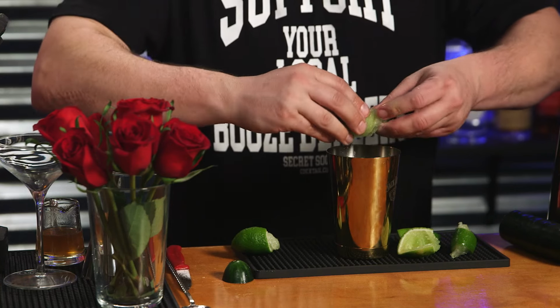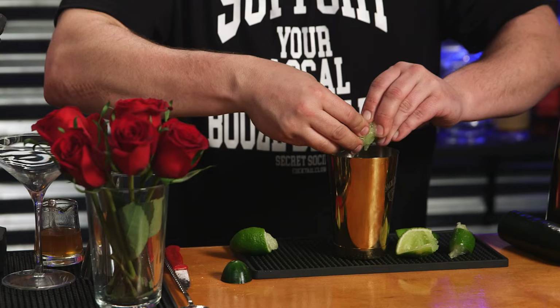We're gonna go ahead and give this all squeezes. Now, what is that doing, Tammy? That is giving us all of the oils and everything that go in here. I'm gonna throw that all away. Definitely got lime in my eye. Well, don't touch your eye. That's like touching chili and then touching your eye, isn't it?